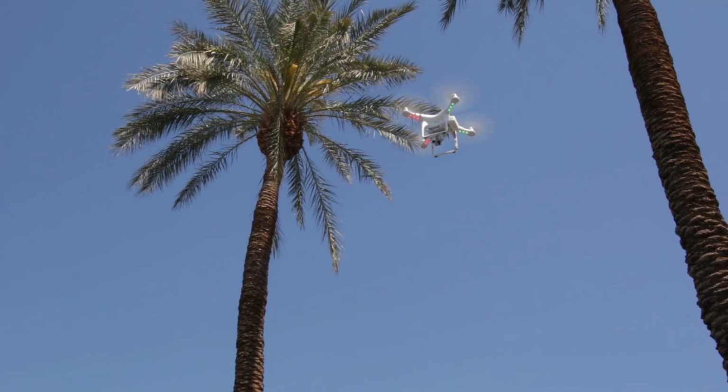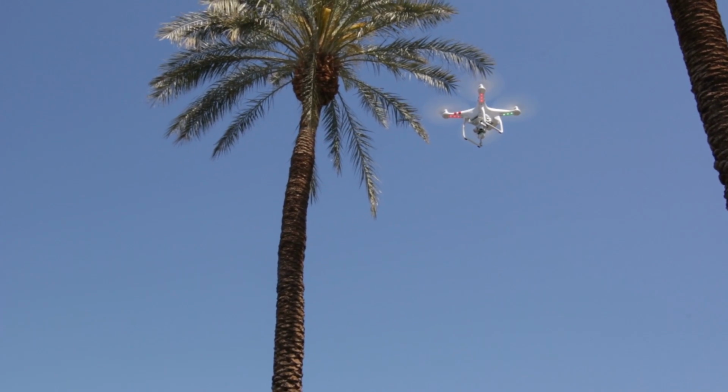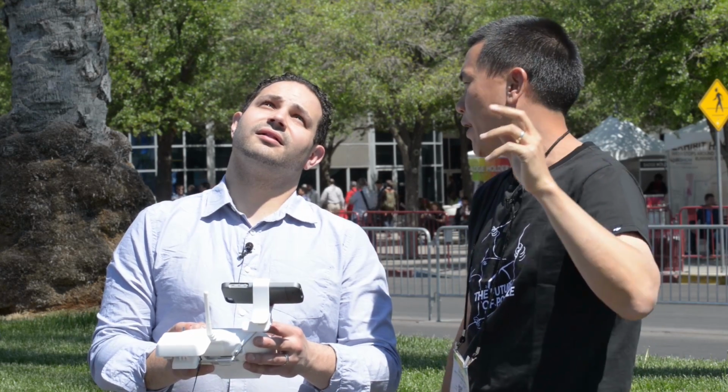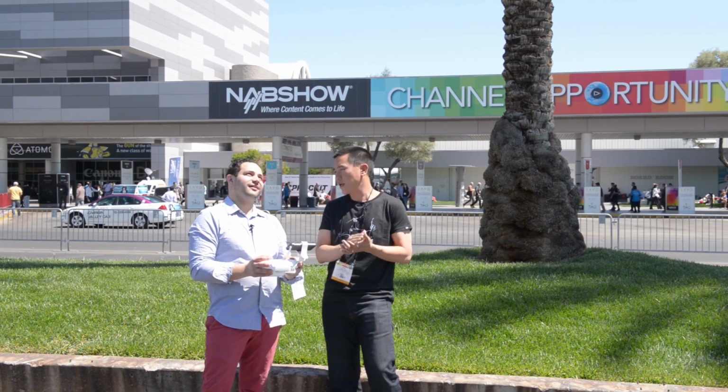Yeah, so now I see green on one side and red on the other. Right, so those red lights in the front are so you know which way it's facing forward. The single green blinks in the back are an indicator that everything's great and you have GPS lock. That will turn red and start to blink. And that's a sign that maybe it's time to start coming home. So at 30% it does that.